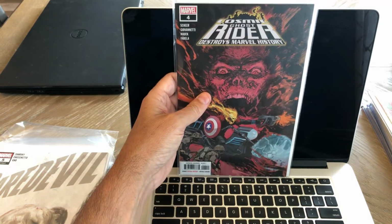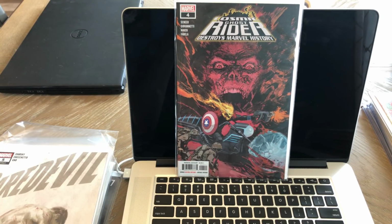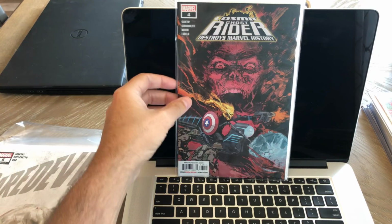Cosmic Ghost Rider Destroys the Marvel Universe, number 4. Mainly because I like Zaffino is the only reason I picked this up. The last couple issues I read on this were kind of tedious to get through. So I'm not real hot on the writing on it, but yeah, more of a cover buy for me. I'm a Zaffino fan.